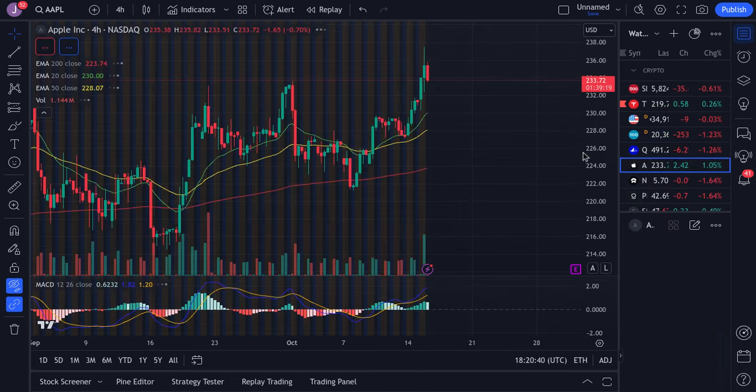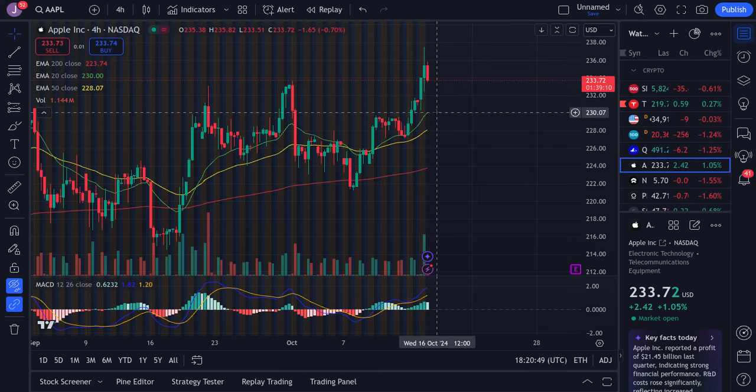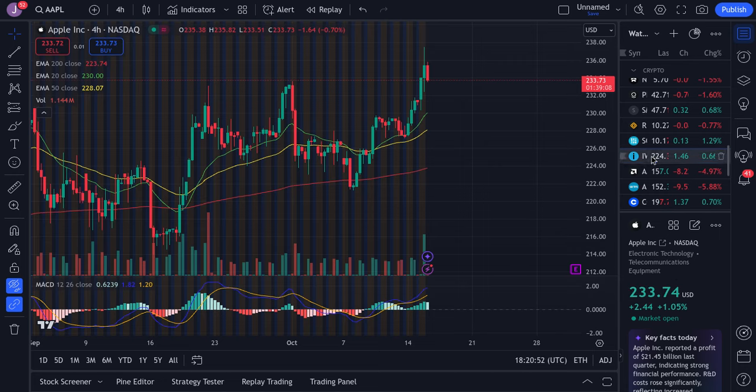For Apple, Apple pumped very nicely to about 238, only to come back down, retesting previous resistance becoming support at 233.5. If that fails us, we're looking for a potential target to 230, so keep that in mind.